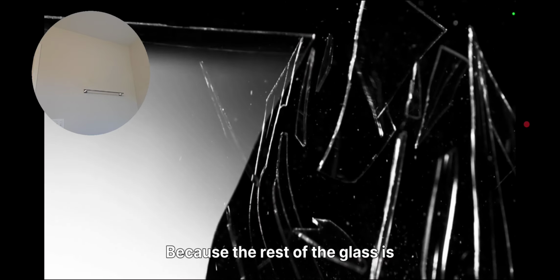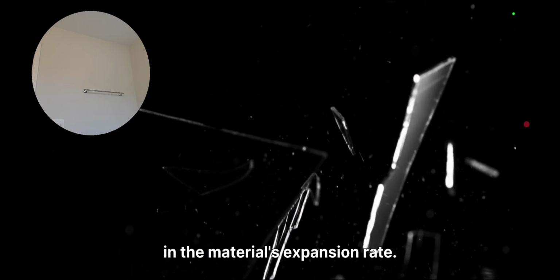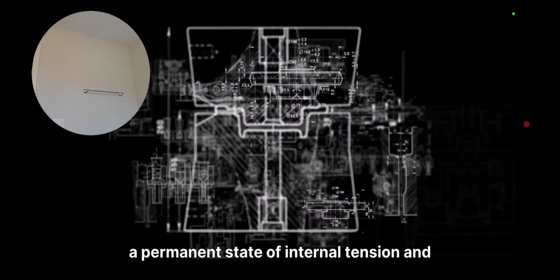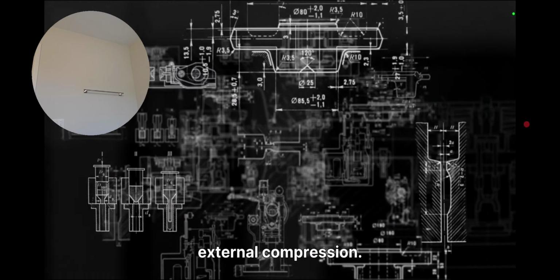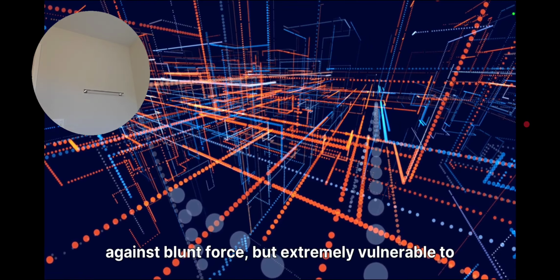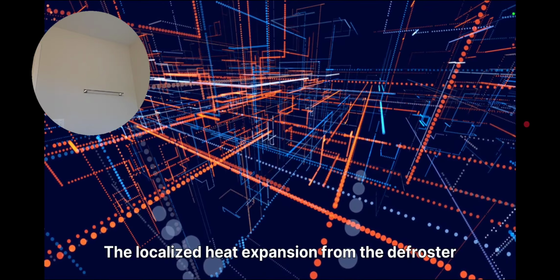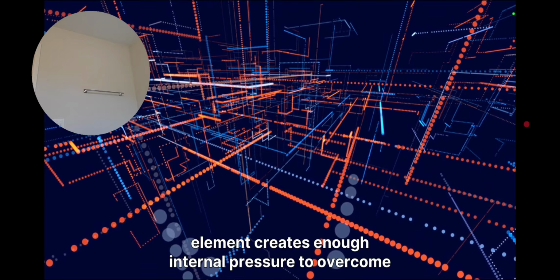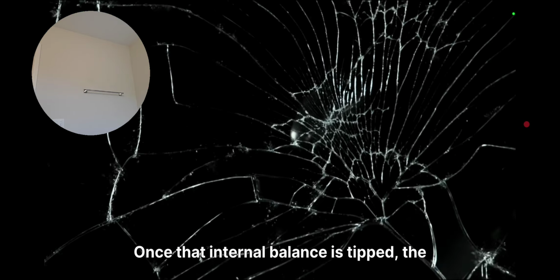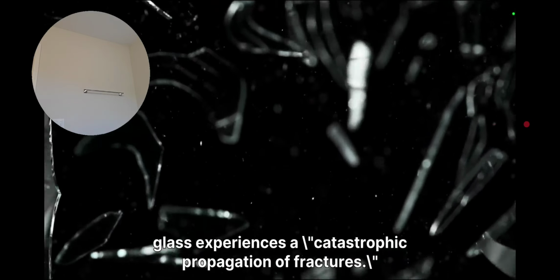Because the rest of the glass is cold, the hot spot creates a massive disparity in the material's expansion rate. Tempered glass is manufactured to be under a permanent state of internal tension and external compression. This balance makes the glass very strong against blunt force, but extremely vulnerable to internal stress. The localized heat expansion from the defroster element creates enough internal pressure to overcome the tempered glass's structural integrity. Once that internal balance is tipped, the glass experiences a fierce, catastrophic propagation of fractures.